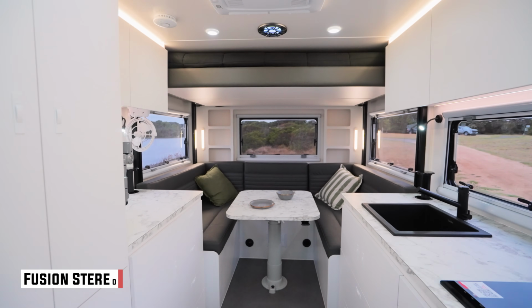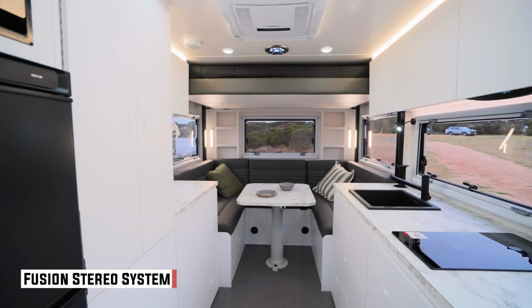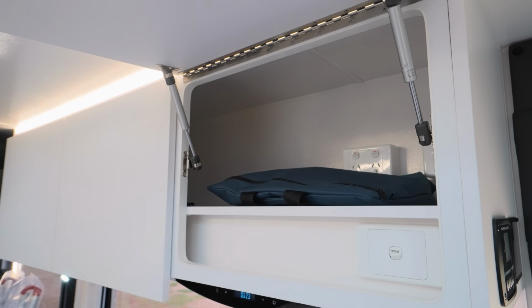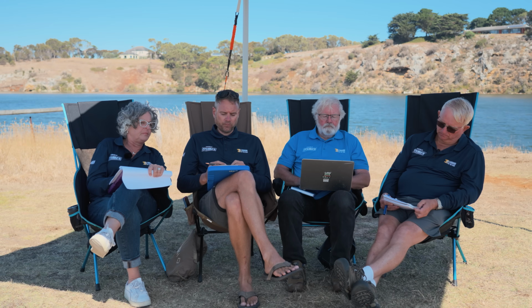CNC cut furniture from marine grade ply. So good quality build, as you would expect from Royal Flair. Was the fit and finish up to standard on the inside, like in terms of the cabinetry? Absolutely, yeah. Beautiful quality.